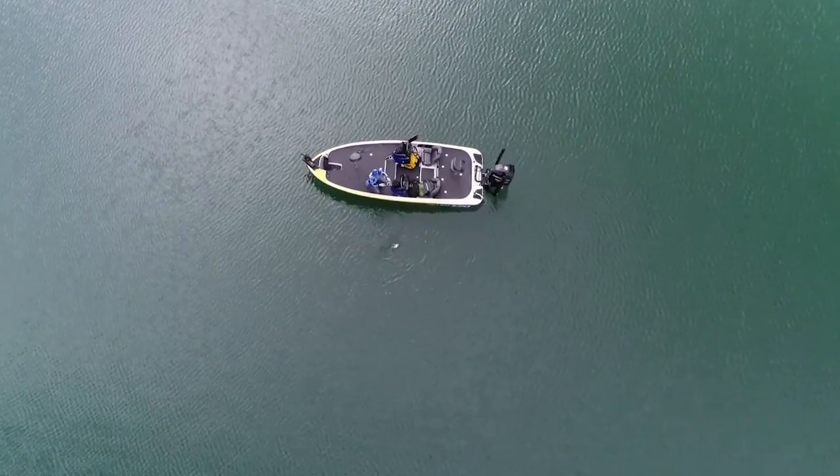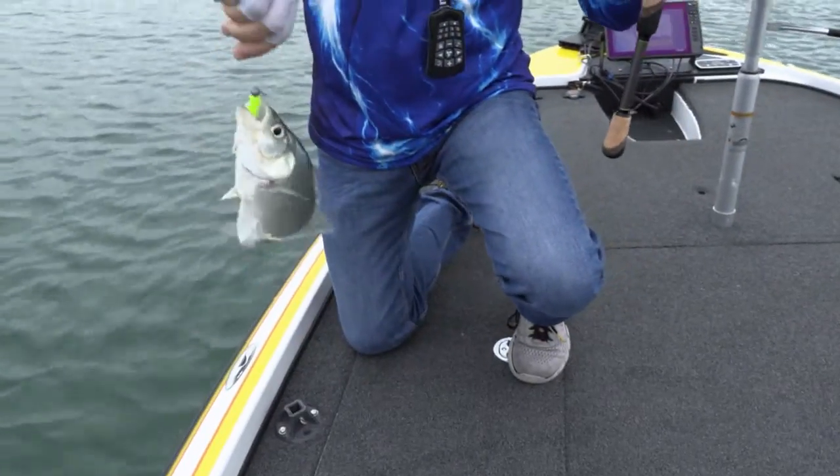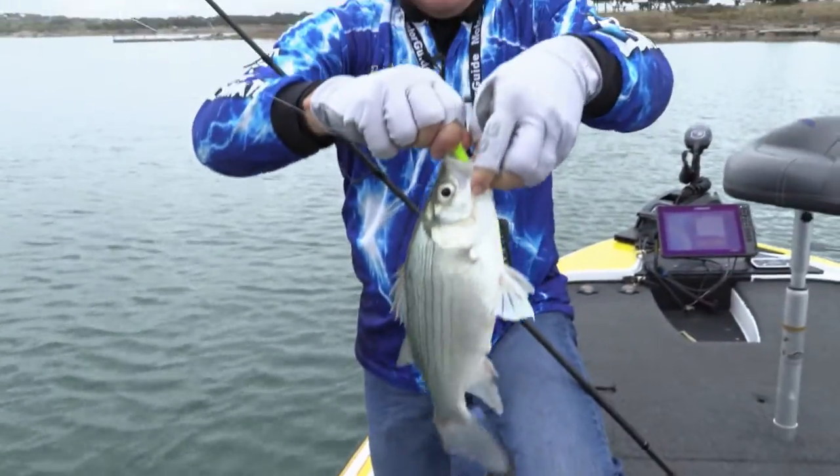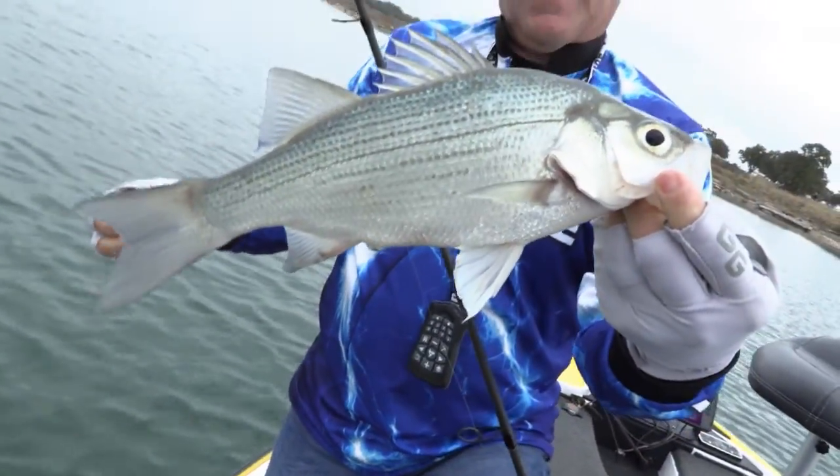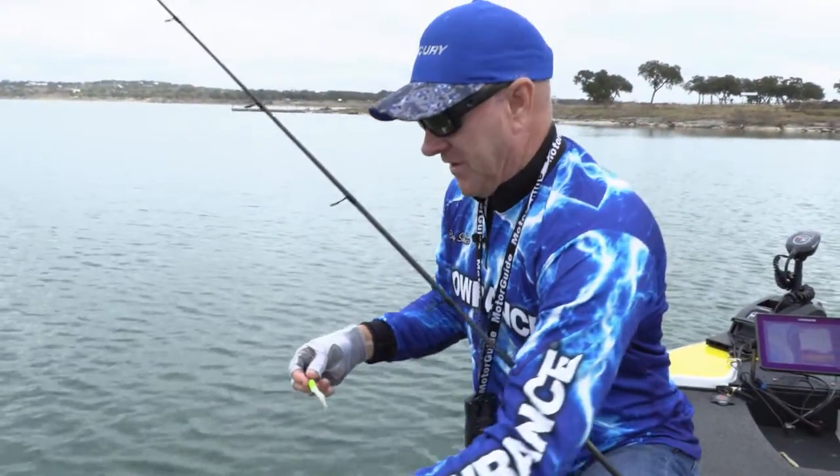Another one. These fish have all been about the same size. They're not what I would call big white bass. There we go. It's been a lot of fun, and it's steady, non-stop action, one right after the next. That's a male, headed up to do his thing.